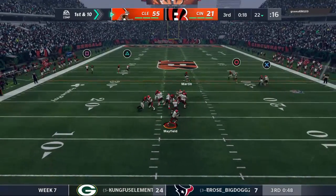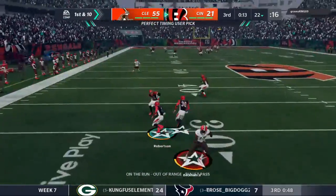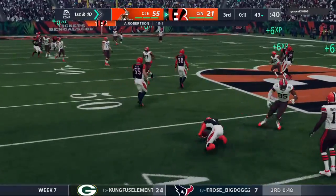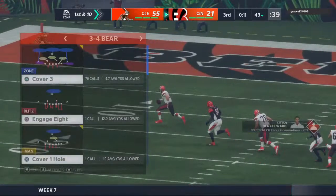A first down throw for Mayfield. Escaping the pressure right. On the run, he'll let this go deep right side. And he's got some space here. And he's able to get it back here to the 43-yard line. Intercepted. The Bengals take over 1st and 10.